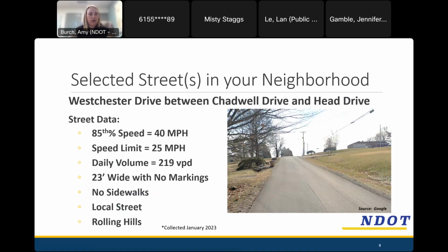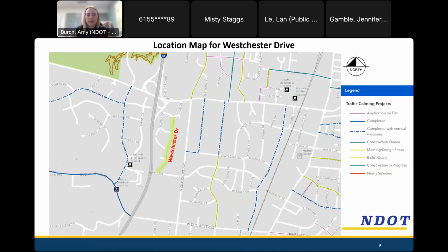And then the width of Westchester is about 23 feet wide. There's not any markings on the roadway. There's no sidewalks. We consider this to be a local residential street. And as you know, there are certainly some rolling hills on this street. So we collected the data in January of 2023 for Westchester Drive. So it's been in our program and had been requested for about 6 months or so, or 8 months, before it was selected. So that's some history there. Then this is a zoom in map.